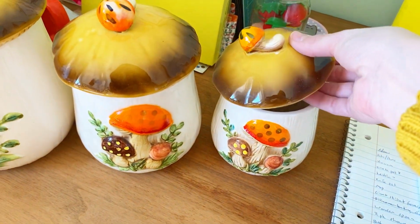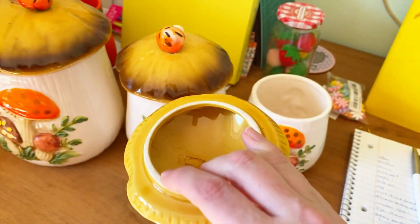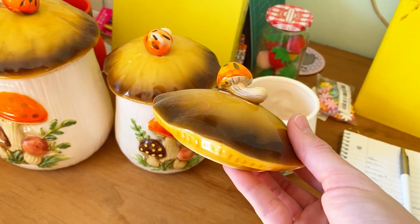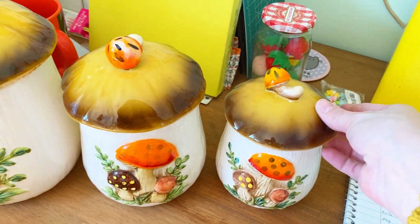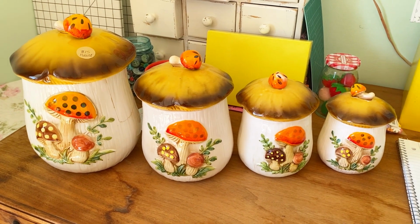And here, even this one has a flaw. You can see that it's been cracked, but I don't mind at all because now I am the proud owner of the highly sought after Merry Mushroom canister set.